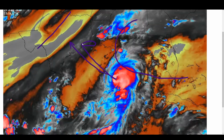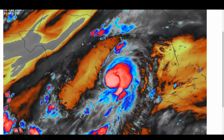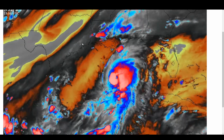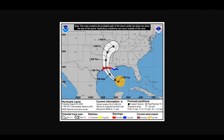Now, exactly where this makes landfall, we can't really get it down to the exact point. There's not an exact forecast that we can really make right now, and that is due to the normal uncertainty that we have when we have a storm that is still 24 hours out from making landfall. If we look at the 3-day cone here, they depict a very similar thing. The cone of uncertainty stretches from Galveston all the way to eastern Cameron Parish here in southwestern Louisiana.